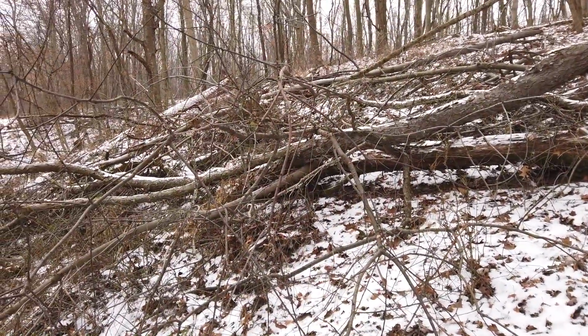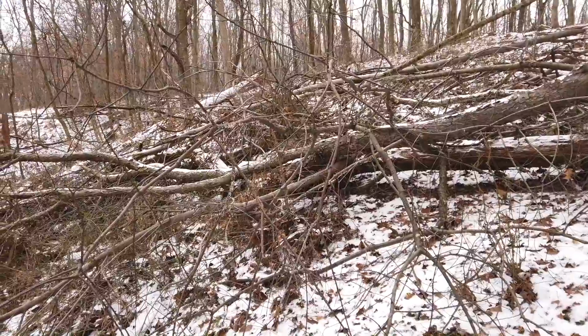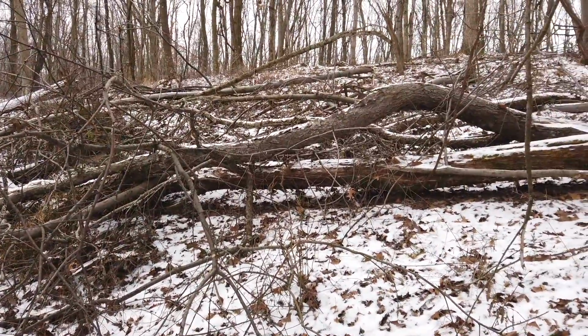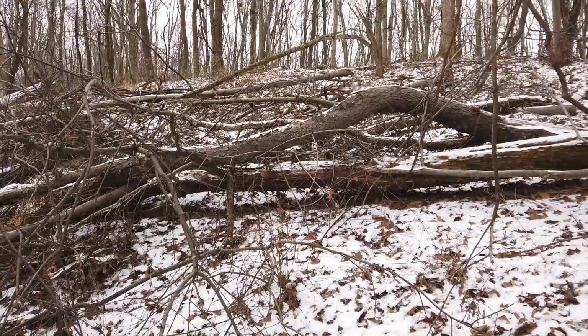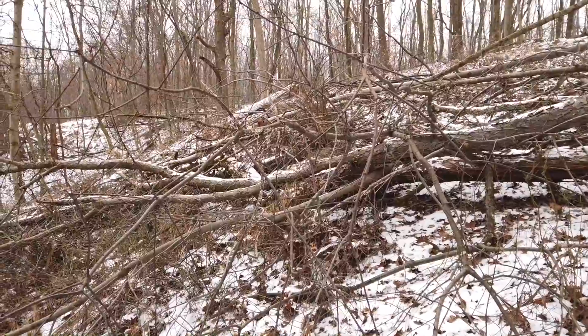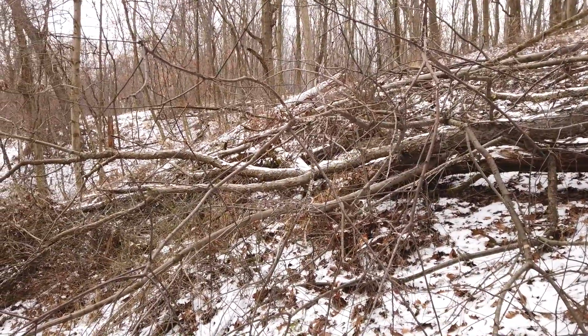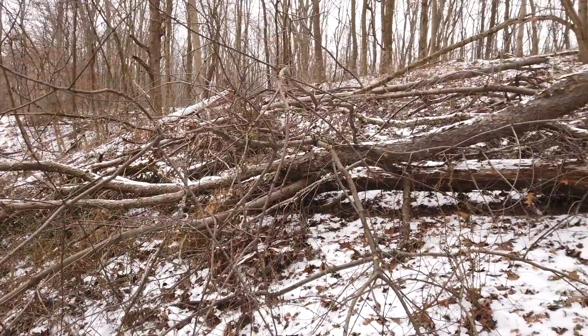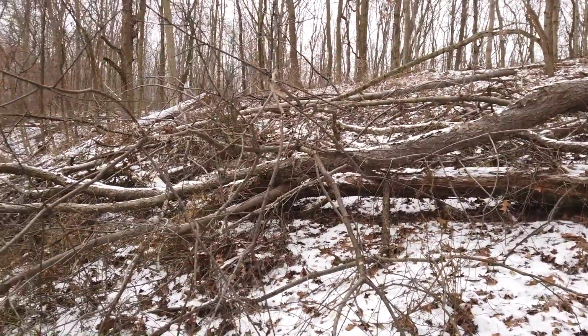I mean, it's just a tangled up mess, but it would be easier just to go find dead trees or blowdowns, one at a time. But there's a lot of wood right here, and it just all goes to waste. So I'll just kind of pick and choose, take the good stuff out of it. And the rest I'll just leave for all the critters to hang out in. Should work good.